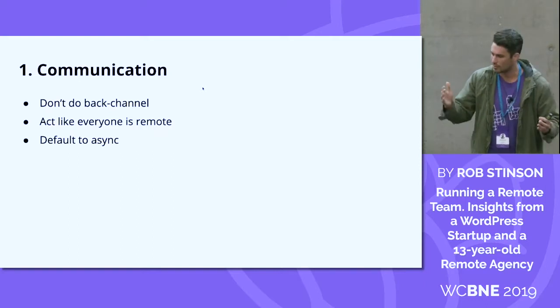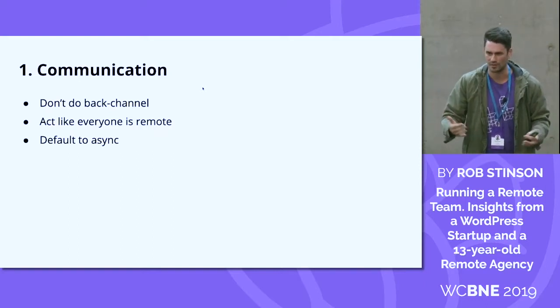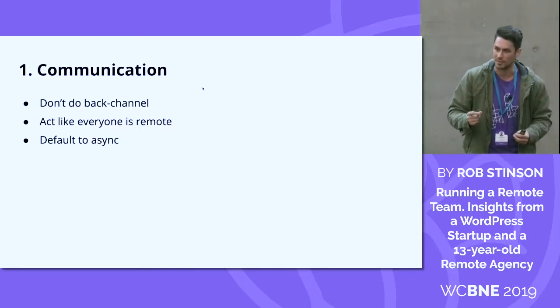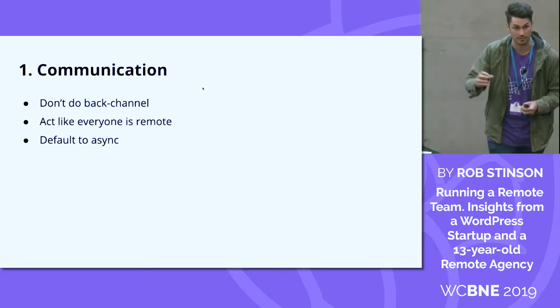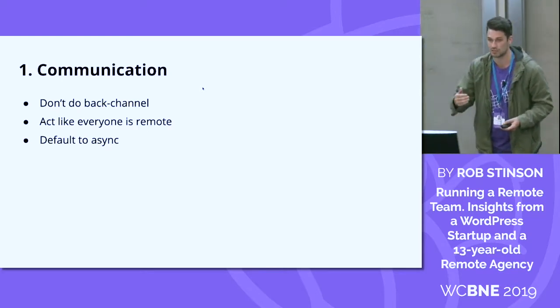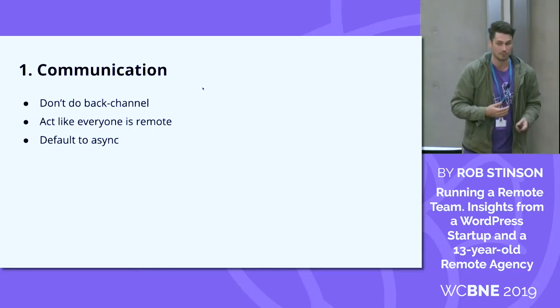Of course, there are always times you need to jump on a call, and when it's required, do that. But you don't need to jump on and have a meeting every single time. If you can asynchronously type in the chat thread and have your communication and your meeting asynchronously, incredible value.